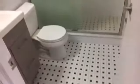You can see everything's been patched up. All good. And again, this time, because we are in a short space here, right, on this one here, you guys can see it's all set up. This one just has the shower in it.